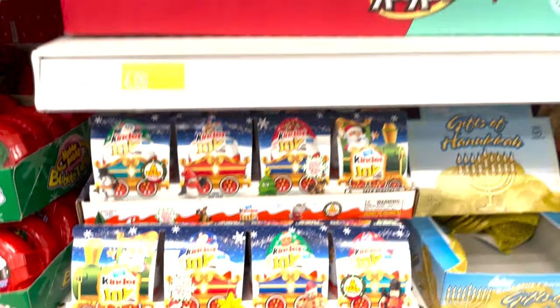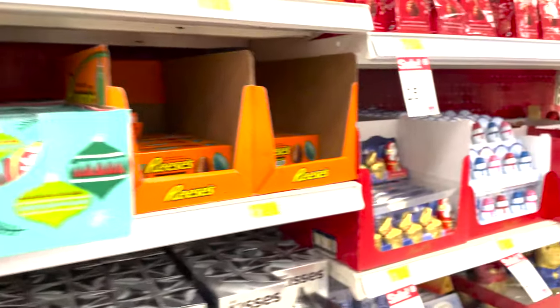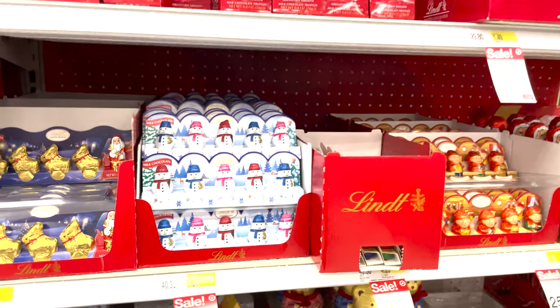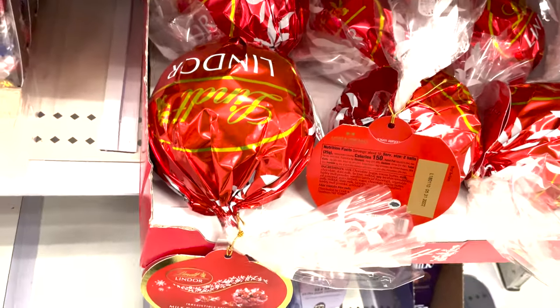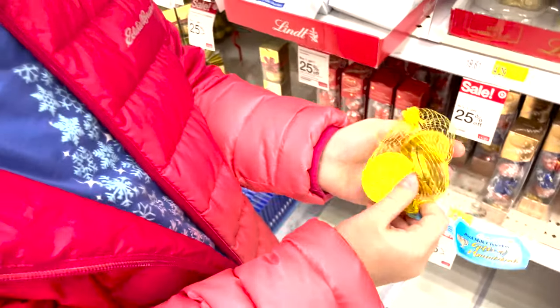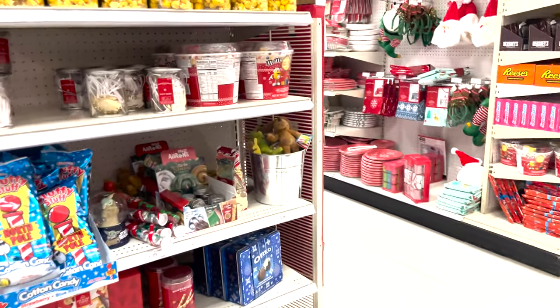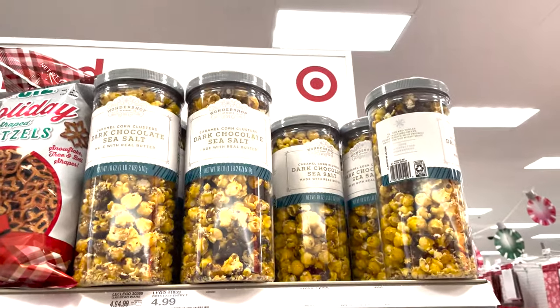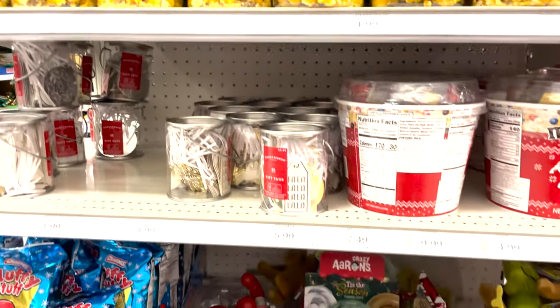Kinder Joy. My favorite, Reese's. They have Kit Kats. They have the mini truffles. 25% off. Look how big this one is. Look, it has Hanukkah candles and a queens of chocolate. Cool. Then they have the gourmet popcorn, dark chocolate and sea salt, $4.99.